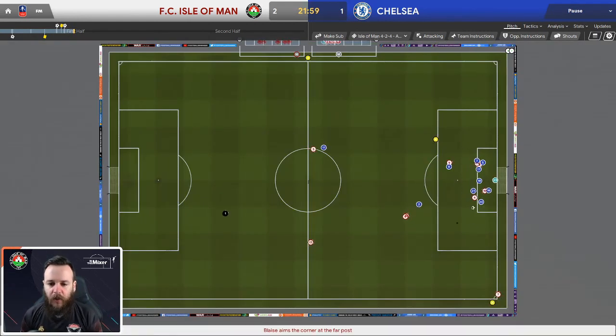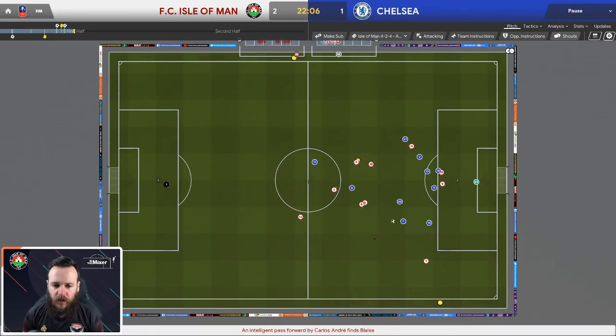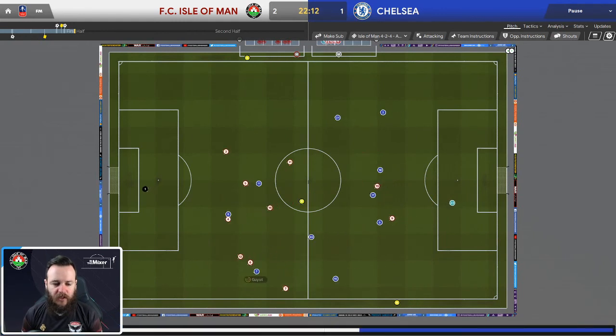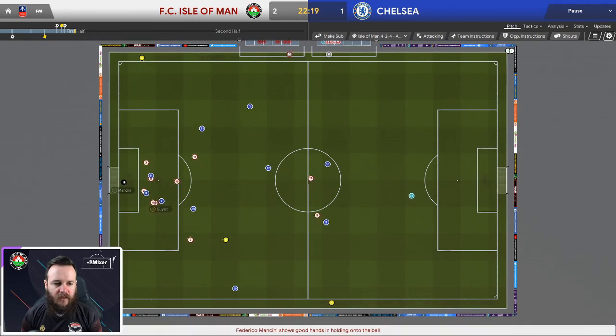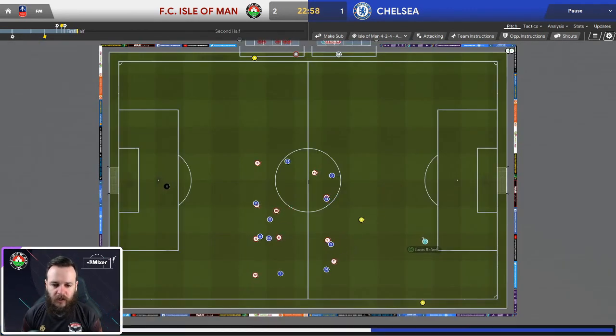And we've got a corner here. Blaze to take. Headed away by Sgovio. Now Gannon tries to flick it on. Carlos Andre will recover possession for us. Switch out to the left is Paul. Gio's going to get the chance to come forward here for Chelsea. Don't both go to the ball, lads. Just one of you close it down. And just stand him up. Gio cuts inside and gets a strike away. Mancini thankfully equal to it. Straight down the middle, not towards either corner.